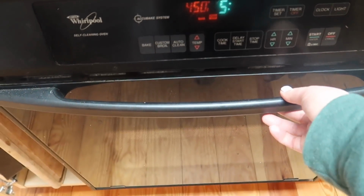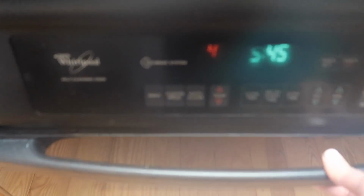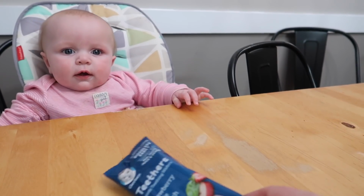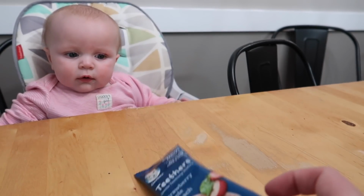So since it's so late, we have a quick and easy dinner tonight, which is tater tots and fish sticks tonight. Millie is over here in her high chair. She had her first little snack, these little teethers. I got the strawberry apple spinach, and she loved these things. Loved them, did good with them too.